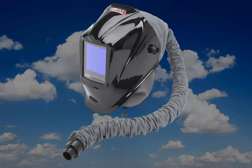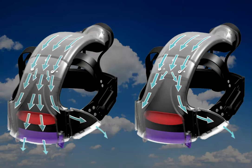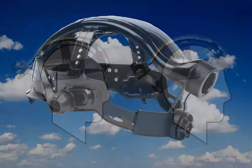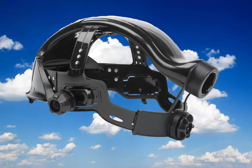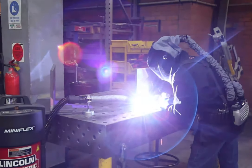The unique feature on the PAPR is the two baffling systems. The first baffle controls the ratio of air over the forehead. The second baffle deflects air to your temples. This keeps the air away from your eyes so they will not dry out. These baffles are customizable for your own environment.